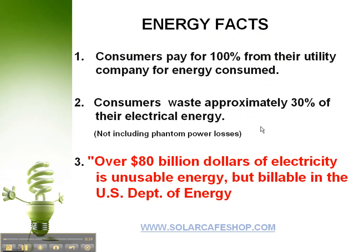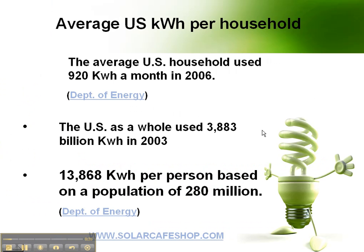Energy facts. One, consumers pay 100% to their utility company for energy consumed. Two, consumers waste approximately 30% of their electrical energy, not including phantom power losses. Three, over $80 billion of electricity is unusable energy, but definitely billable in the U.S., according to the Department of Energy. The average U.S. household uses approximately 928 kilowatt hours a month in 2006, according to the DOE.